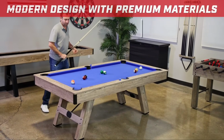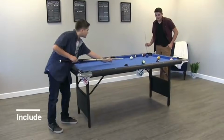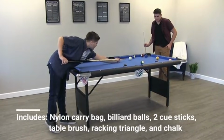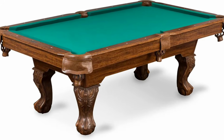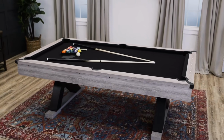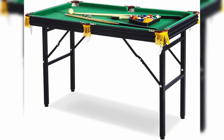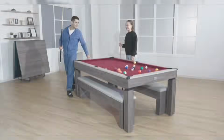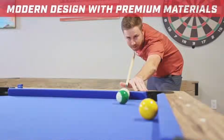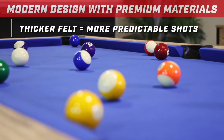If you prioritize portability and convenience, the Go Sports and Hathaway options are excellent choices. For a traditional look and feel, the East Point Sports Masterton and American Legend Kirkwood bring timeless style and solid performance. If space is a concern, the Mizrak Dynasty and Rack Leo are perfect for tighter areas. And for those who want high-end features and sleek designs, the Fat Cat Frisco, Barrington Monterey, and Go Sports wood finish table won't disappoint.